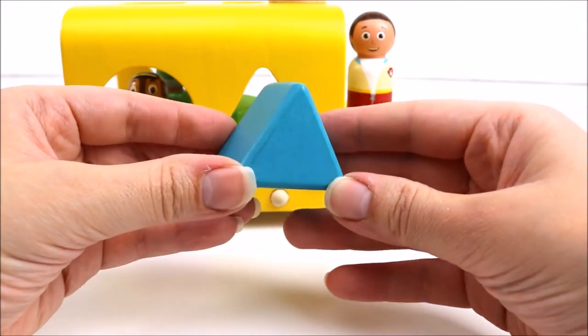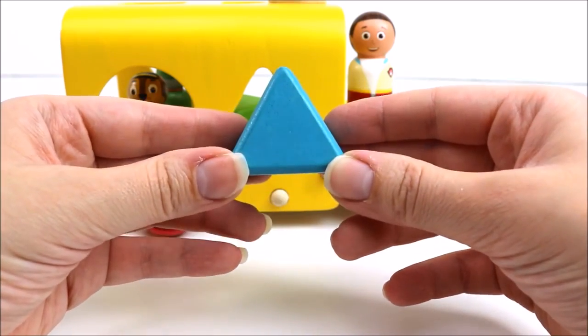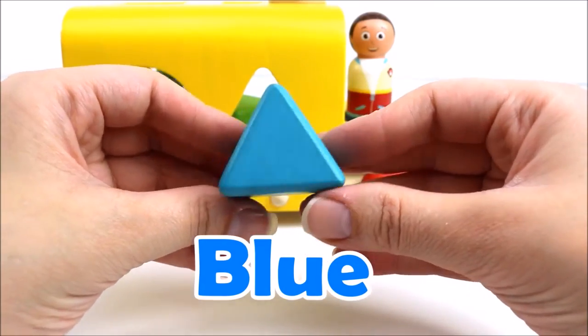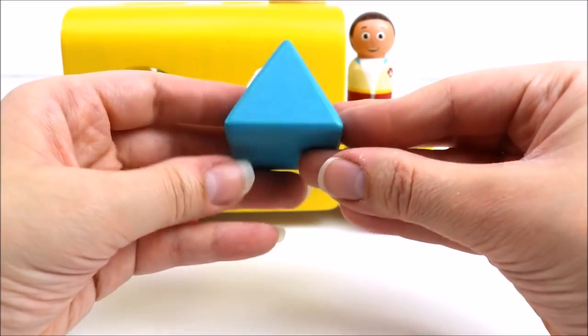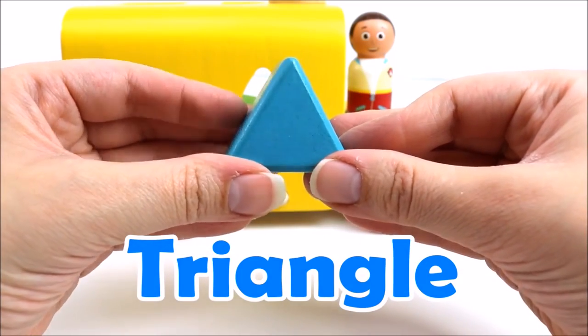Chase has got a shape with him. Can you guess the color? That's right, it's blue. And what kind of shape is it? It's a triangle, correct. Let's put it inside the bus.